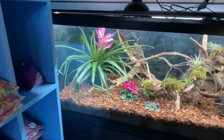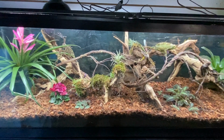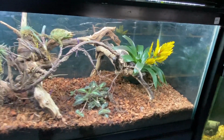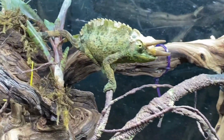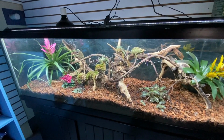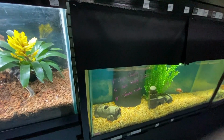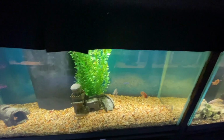Oh, they even have some bioactive enclosures set up back here. I think this is a 220 also. Yep, and Jackson chameleon, see him right there with the three horns? Oh, gorgeous. Coming up another aisle of the cichlids.